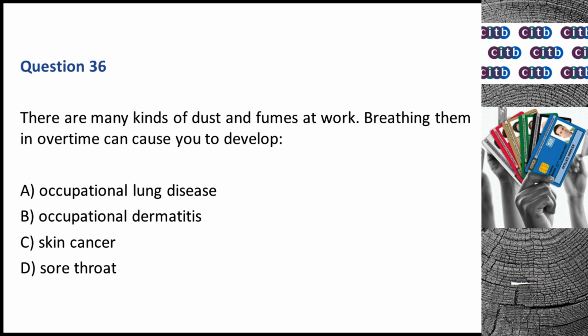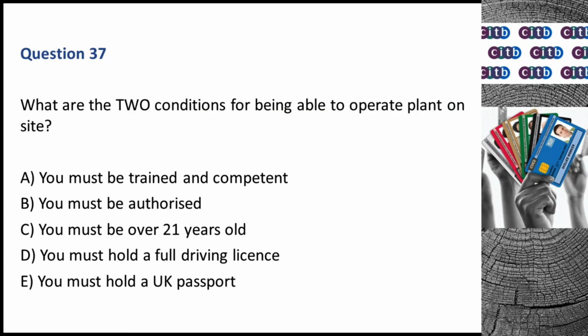B. Occupational dermatitis. C. Skin cancer. D. Sore throat. The correct answer is A. Occupational lung disease. Question 37. What are the two conditions for being able to operate plant on site?